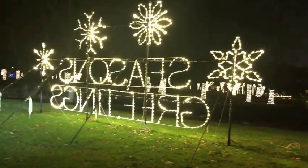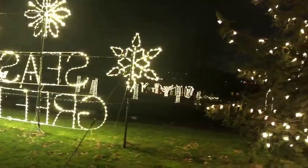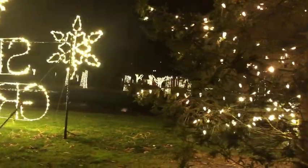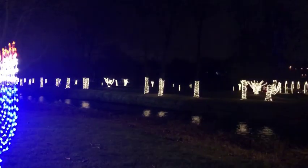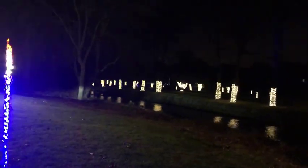Now, is this spectacular? They still have all the Christmas stuff up and all the lights through this whole park. And that's the covered bridge. And we just drove through it. Now we're gonna walk through it. Look at that. Gorgeous.